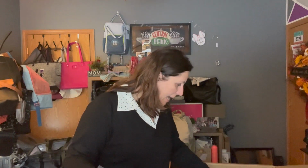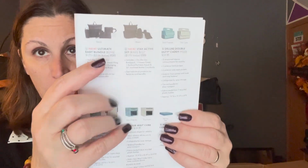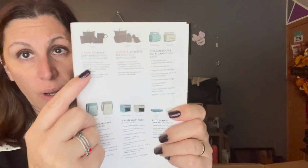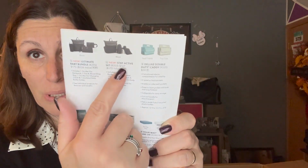Super duper cute. Okay, so then next up, I got this super cute bundle. And let me tell you what the bundle is called, because you can buy the pieces individually or you can buy them in a bundle. So this bundle, it's called the Ultimate Baby Bundle. It's this one. But I know that you can see there's another one that's kind of similar. And this is the Stay Active Bundle. Some of the pieces are the same.